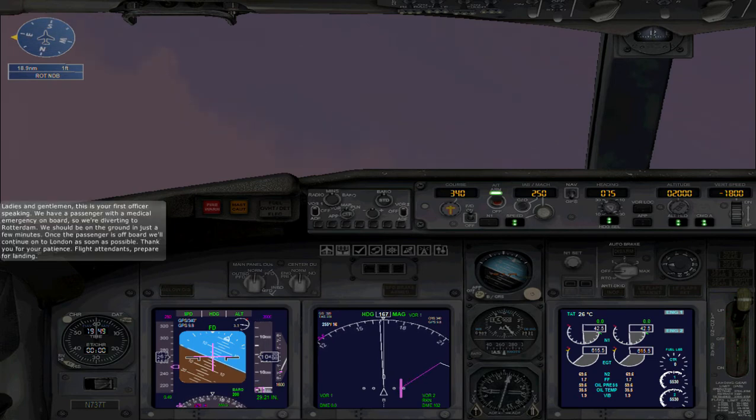Ladies and gentlemen, this is your first officer speaking. We have a passenger with a medical emergency on board, so we're diverting to Rotterdam. We should be on the ground in just a few minutes. Once the passenger is off board, we'll continue on to London as soon as possible. Thank you for your patience. Flight attendants, prepare for landing.